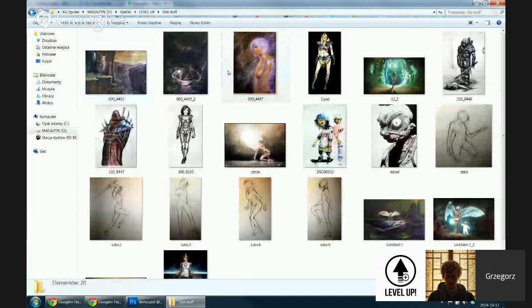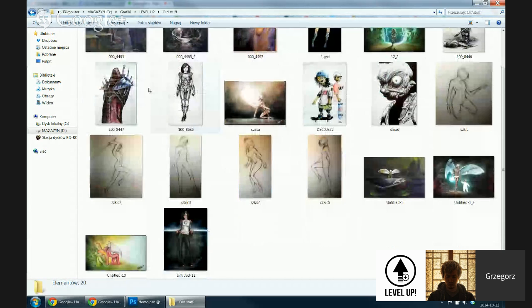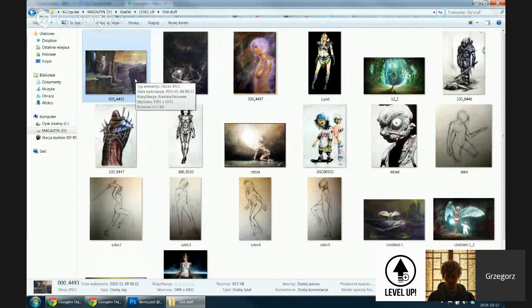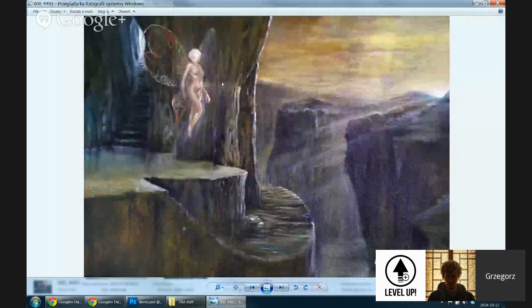Most of these are from 2005 to 2008. These are not all of them, but most of this was created traditionally, with oil paints and pastels and crayons and all that. That was made in 2005. It was made all in oil paints.